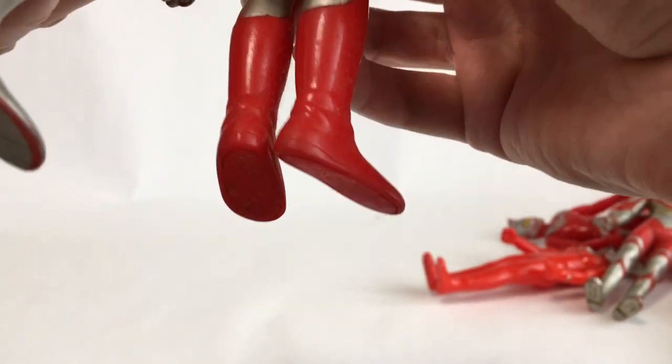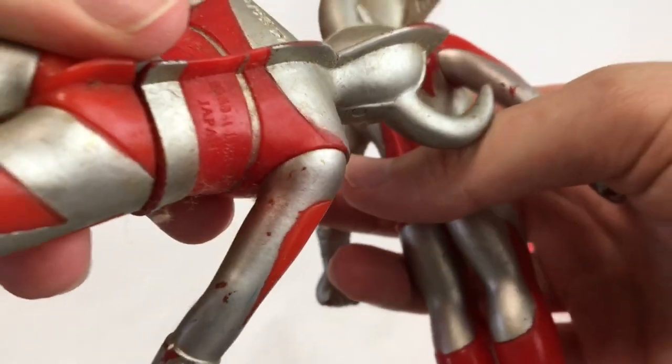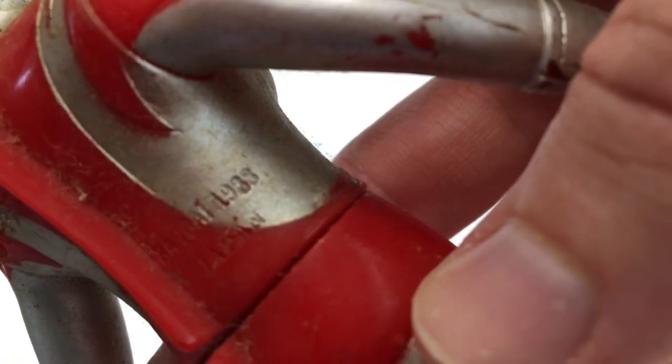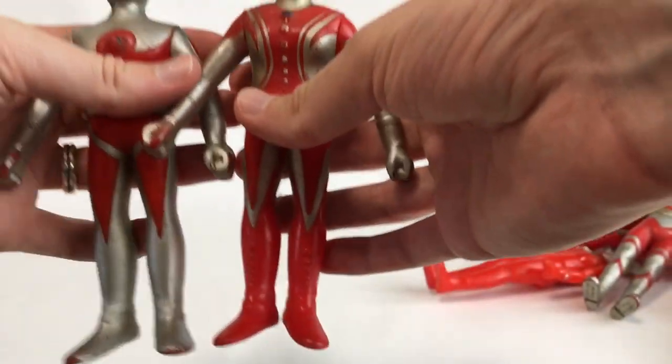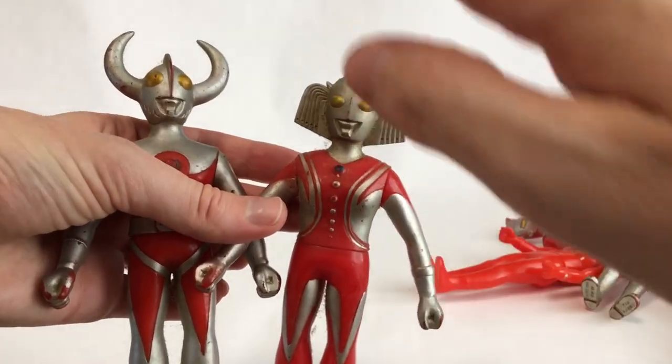83? Can you see that? Let's see. 1983, I think that says. Can you see it? Maybe she's easier to see. Not her butt, sorry. 1983, I think. Yeah. I was one year old when these were made. Cool. Keepers. Hi, Mom and Dad.